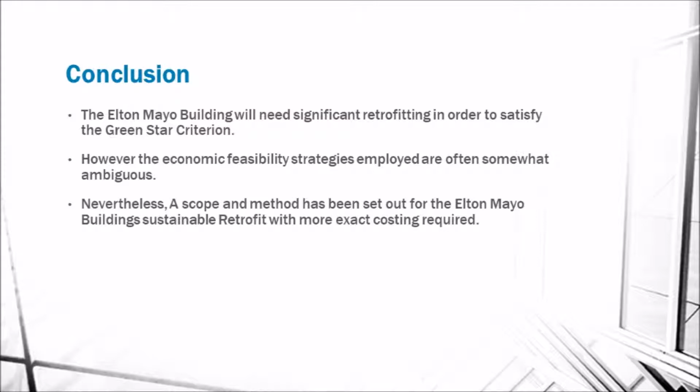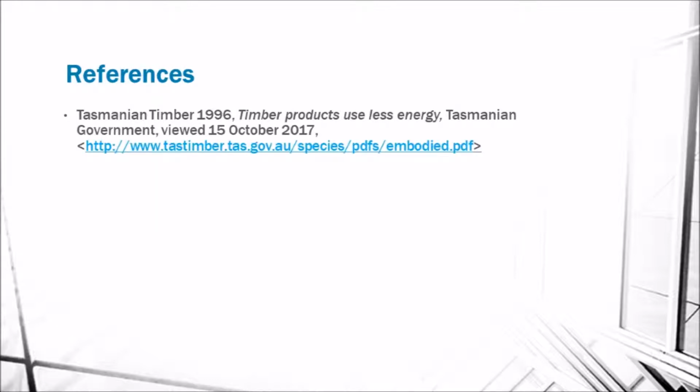Given the amalgamated nature of the Green Star credits, we found that the EMB needed significant retrofitting to satisfy the Green Star criteria. Often the economic feasibility of strategies employed would be somewhat ambiguous. However, the report has succeeded in methodically preparing the scope and method to undertake to sustainably retrofit the Elton Mayo Building.